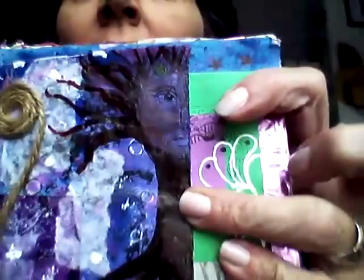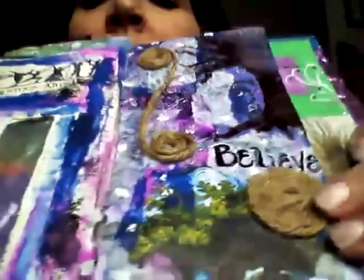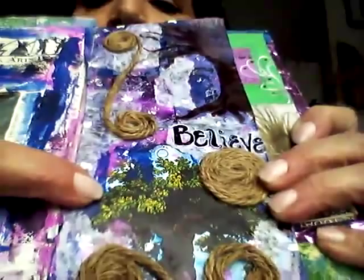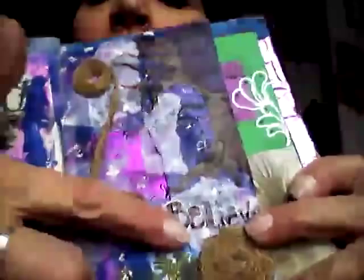There's a lot going on here. This is my tree girl. I just did her out of my head. Here's another tree down here that came from an envelope from a renewal subscription for Mother Earth magazine for me. Here's some hemp twine. Again, these are much more fun in person. There's tissue paper over things. Believe. Believe in yourself. Believe in your dreams. Believe in fairies. Santa Claus.